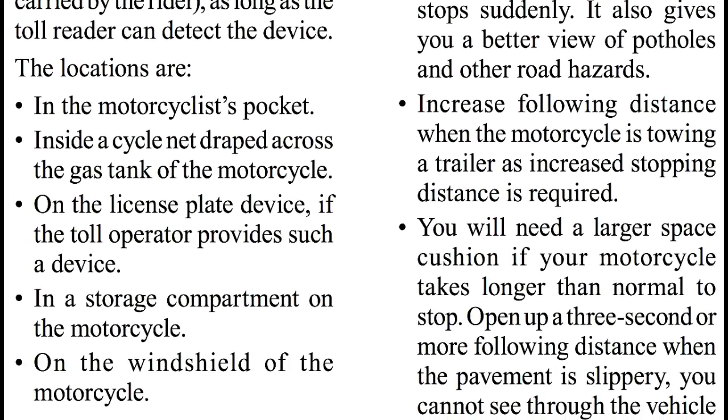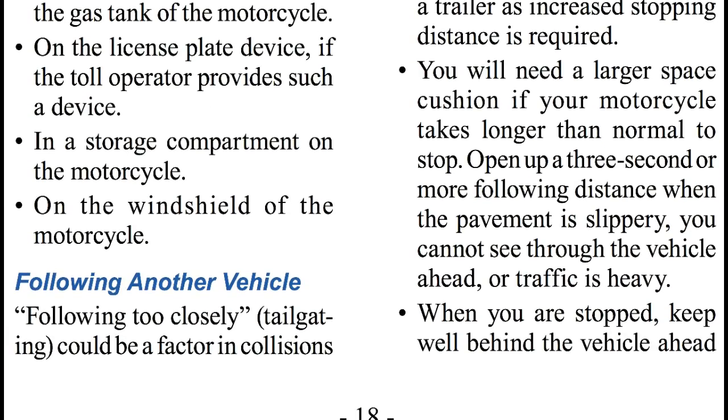Increase following distance when the motorcycle is towing a trailer, as increased stopping distance is required. You will need a larger space cushion if your motorcycle takes longer than normal to stop. Open up a 3-second or more following distance when the pavement is slippery, you cannot see through the vehicle ahead of you, or if the traffic is heavy.